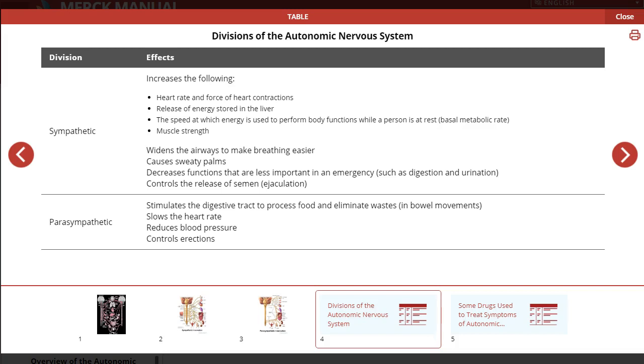So if we go over to the fourth slide, they again just do a little review of the divisions of the autonomic nervous system. And the sympathetic, again, increases the heart rate, the force of the heart, releases energy stored in the liver so that you're ready for the event. You're ready, you have the fuel ready to go. It also increases the speed at which energy is used to perform body functions while a person is at rest.